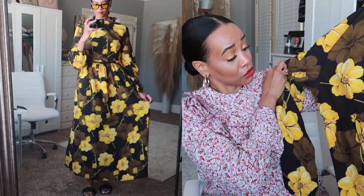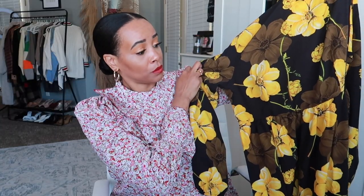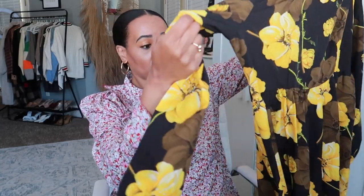And it's super long, which is fine because I'm 5'7". So I like maxi dresses. And this is really cute. I could wear this to church. I can wear this running errands, because it's a very lightweight dress. And it did come with a little tie belt that you can use to cinch in the waist, which I love.